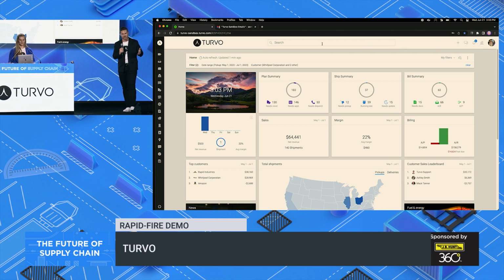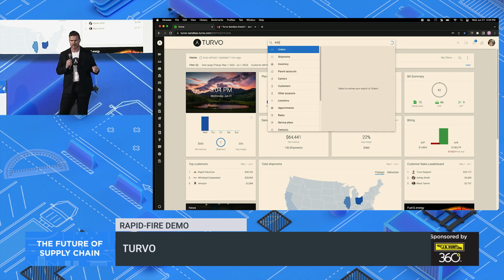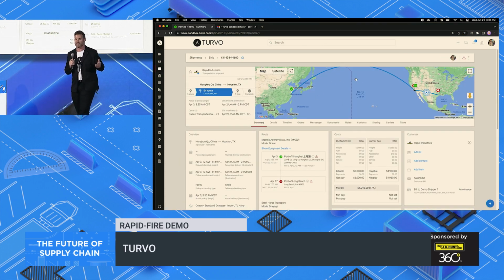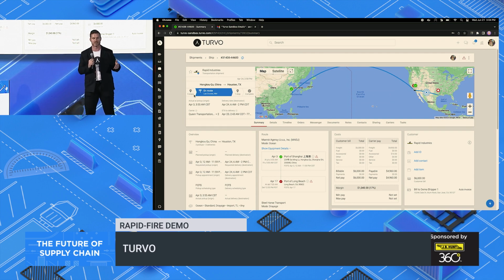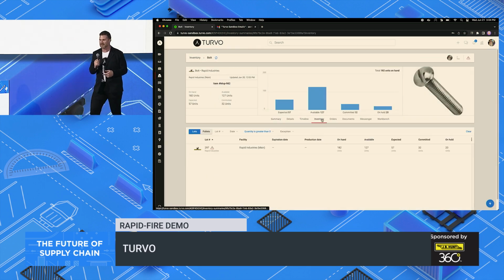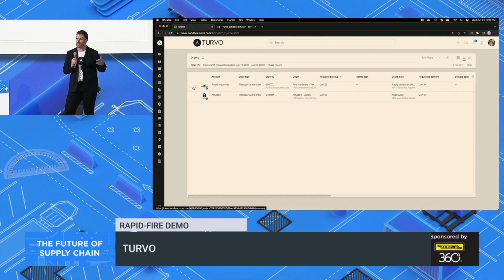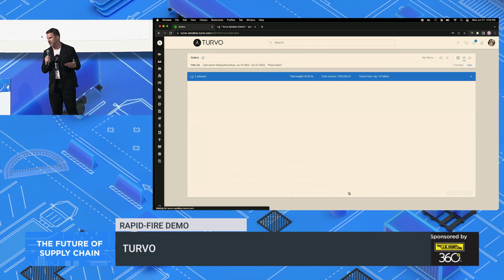Now, we've been on this stage before. We've showed you how Turvo can help you plan, execute, and settle your shipments. We've shown you how we can do blue dot tracking for an ocean move, all the way through a drayage move from California to the final truckload delivery in Texas, giving your customers end-to-end visibility and service on a single invoice. We've shown you our inventory tracking tools that allow you to see what you have on hand at each one of yours or your customers' warehouses. We've also demoed our order-to-shipment planning process that allows you to gain the savings of consolidating your freight.